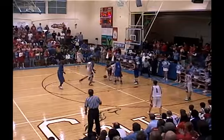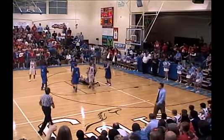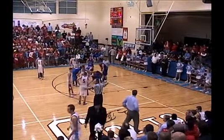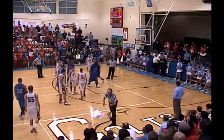Johnson drives right down the lane. Nobody picks him up. Foster now knocks it away from him. Downey goes to the floor. Johnson goes to the floor. Coker goes to the floor, and we got a tie up. 3:50 now left in the game. 60-56.